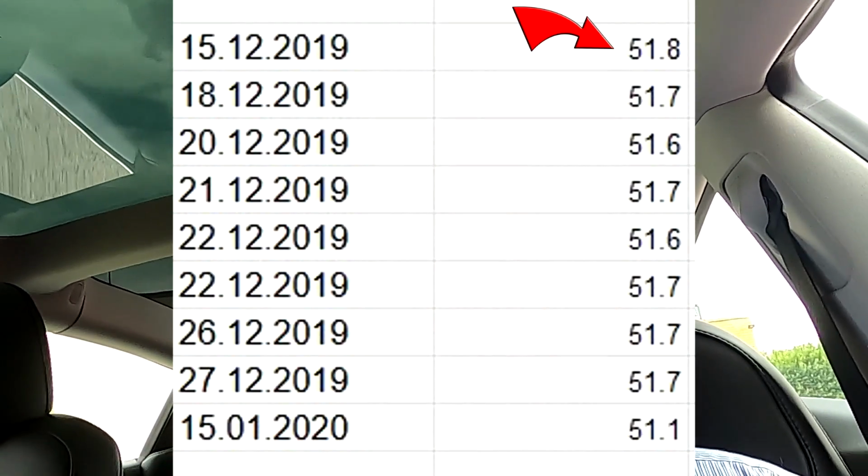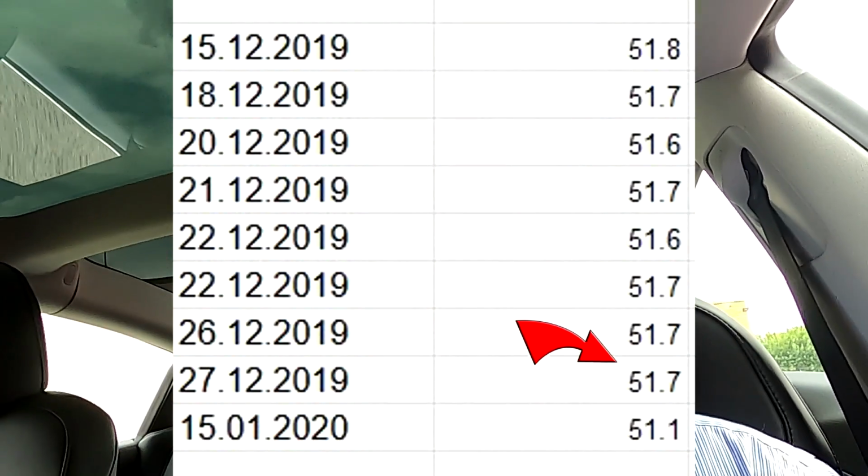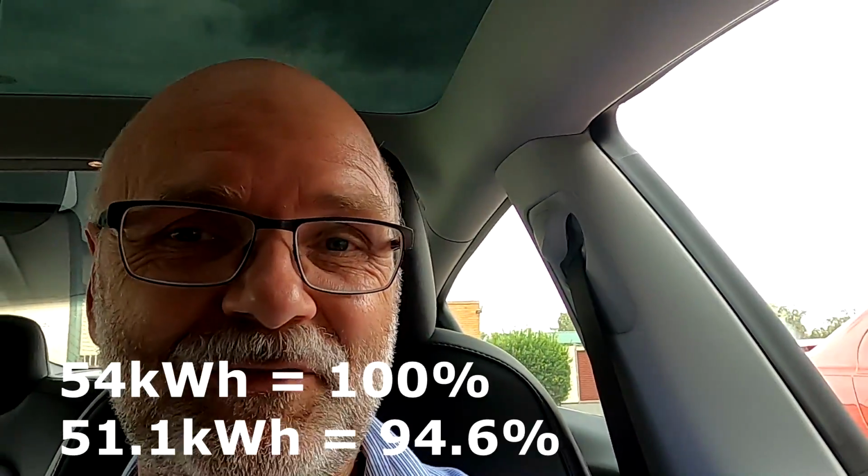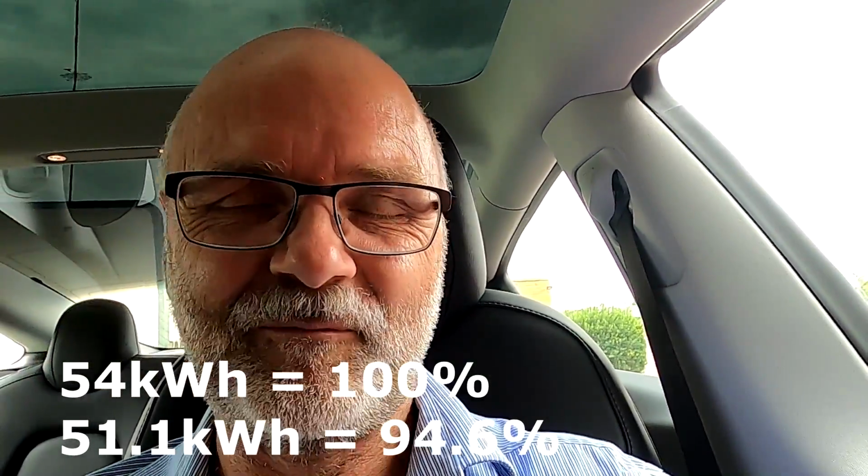So when I have a look at my table here, you can see that the full capacity, the nominal full pack, has decreased from 51.8 kilowatt hours to 51.2 kilowatt hours. It changes all the time. You never know what to expect the next morning. If you do the maths, this would mean I've got 5.1 or 5.2% degradation. This is insane. The car has 8,000 kilometers and 5% degradation.